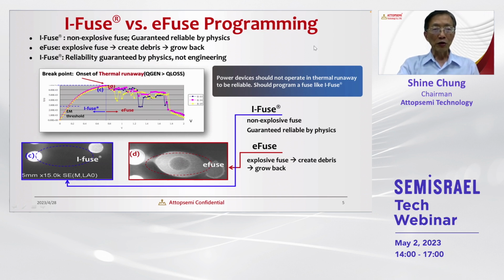On the other hand, our I-fuse programming is below the critical point and above the electro-migration threshold. So all 3 fuses show a similar kind of behavior. As a matter of fact, if I had a chance to show you 3 million or 3 billion fuses, the line segment between the EM threshold and the critical point would all be the same. They just follow very nice, smooth curves. So our I-fuse programming is deterministic. It's controllable and can be modeled by physics. And the overview of the SEM below further confirms our electrical theory.